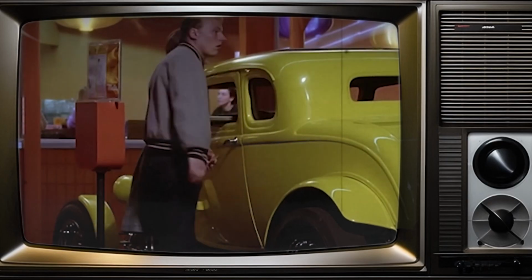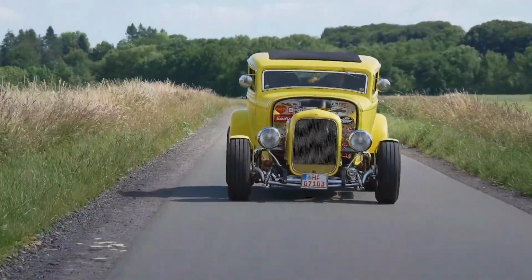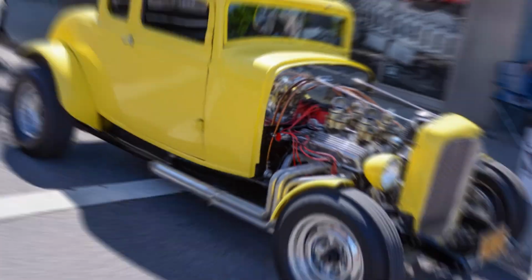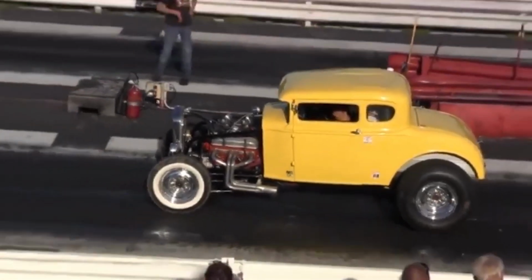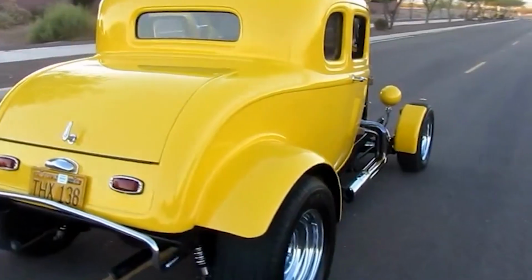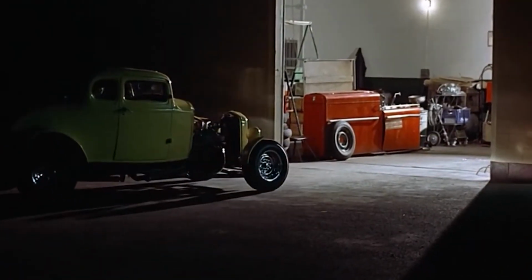Think about it. If Universal had followed through, the Milner Coupe might have vanished into someone's private garage, never to be celebrated by hot rod enthusiasts, never to appear in car shows, never to inspire generations of street-rodding fans. The car that is now iconic was almost discarded as just another piece of studio property.